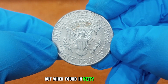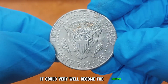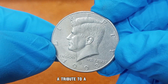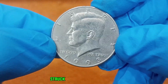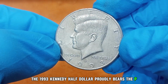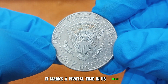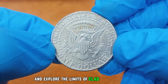But when found in very fine condition with rich, natural color toning, it could very well become the unexpected key to a life-changing fortune. It's not just a coin. It's a relic of a transformative era, a tribute to a fallen icon, and possibly your gateway to millionaire status. Struck at the Philadelphia Mint, the 1993 Kennedy half-dollar proudly bears the P mint mark, nestled just below Kennedy's neck truncation on the obverse. It marks a pivotal time in U.S. coinage when the Mint began to refine production standards and explore the limits of clad coin technology.